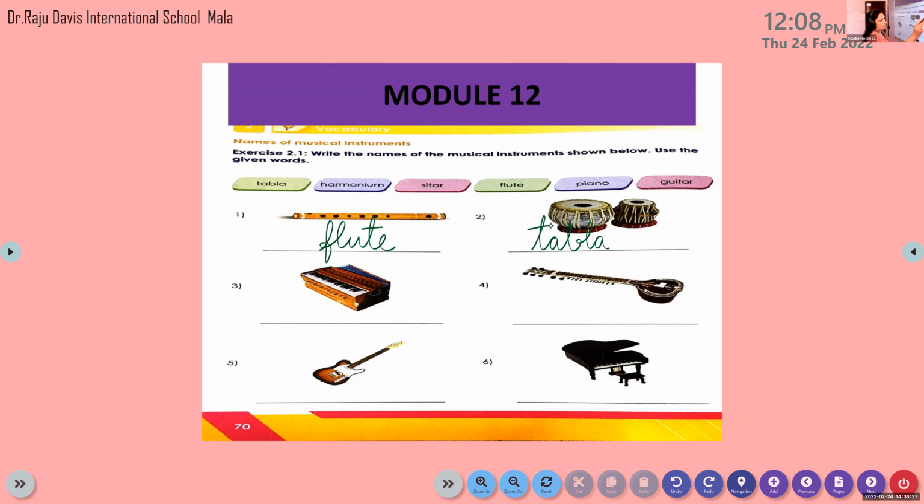Okay, wait. Mahadevan, unmute. Tell me the name of the third musical instrument. Do you know the name of that instrument? Can you hear me? What is the name? You can take help of the options given. Harmonium. H-A-R-M-O-N-I-U-M. Harmonium. Okay, Mahadevan.